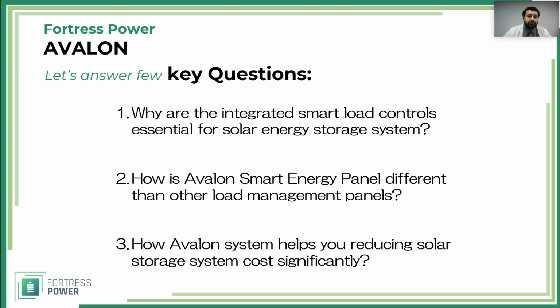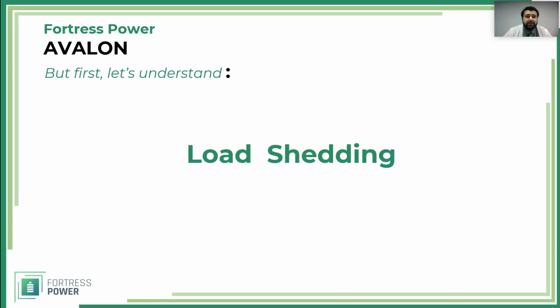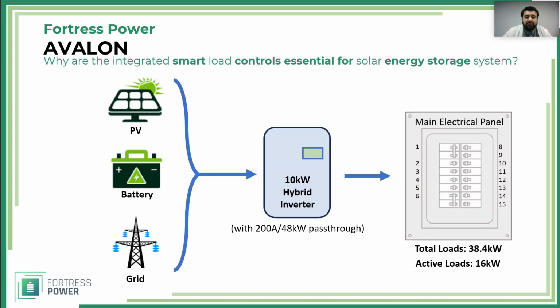Now, before we jump into answering these questions, we first need to understand well the concept of load shedding. So consider a very basic install. You have your PV, let's say it's DC coupled in this case. You have your battery and you have your grid.